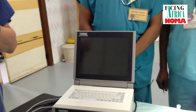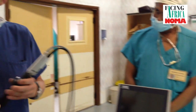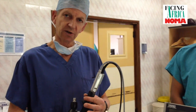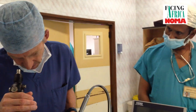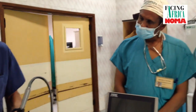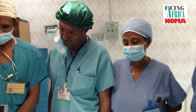Prior to this we used, again generously supported by Olympus, fibre optic scopes which we used through an eyepiece. So you have the difficulty of looking down and then passing the scope to someone else, for example, who's learning, and looking backwards and forwards. So the facility of that screen is really tremendous.